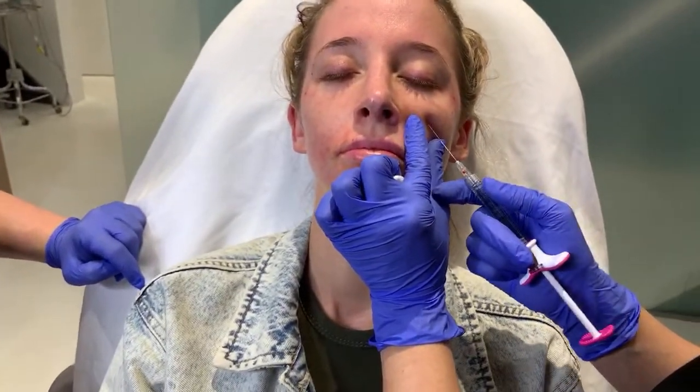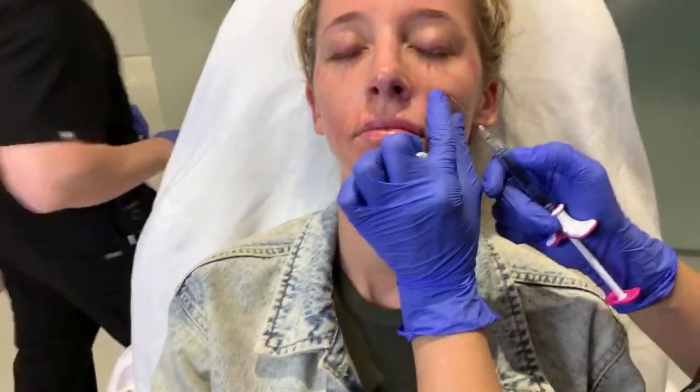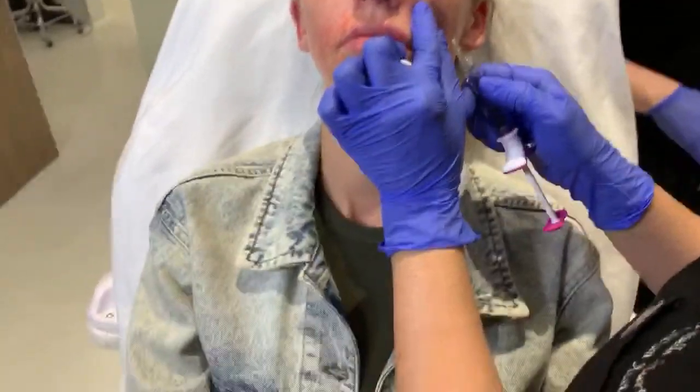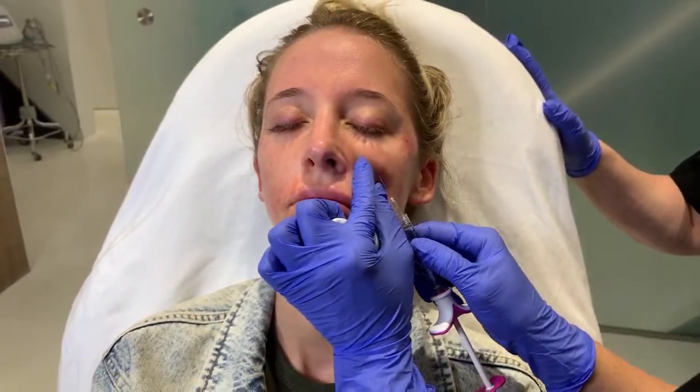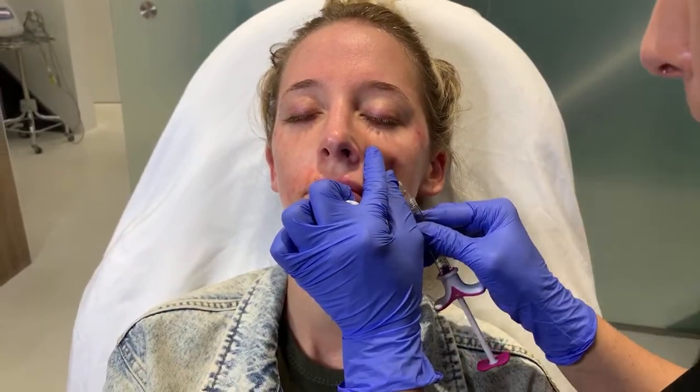Okay, so with the cannula, we make one starting point. You shouldn't feel much pain at this point, just a funny feeling. You'll feel me moving. You might hear it or feel some of the pushing, but it definitely shouldn't be painful.